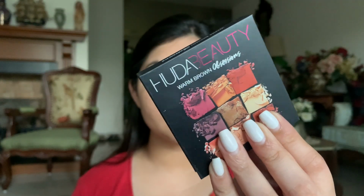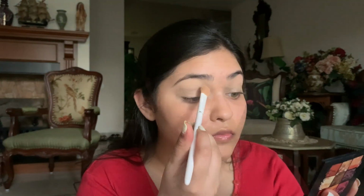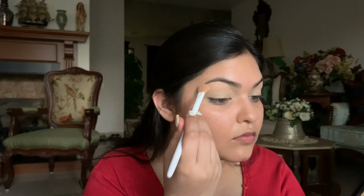I'm using the Warm Brown Obsessions palette by Huda Beauty, and I'm going to take the lightest shade and put it all over my lid, also under my brow bone, just to set the concealer and prevent it from creasing.